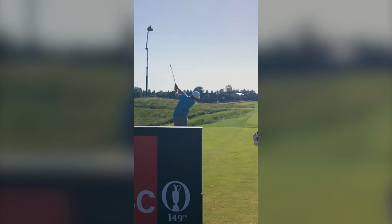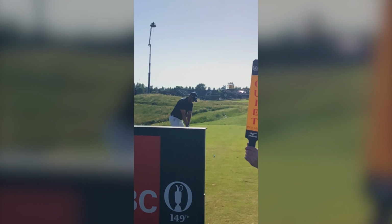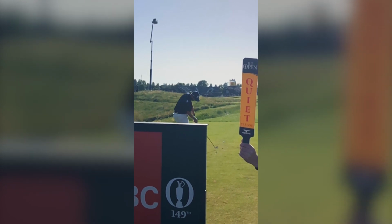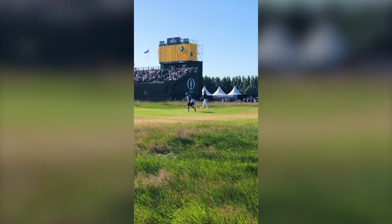This is Daniel Berger's tee shot on 18. Bullet down the middle. And here's Dean hitting, again, the 2-iron down the 18th on day 3. Really good slow motion. There's so much lag, so much rotation in his golf swing. It was really, really impressive to watch.